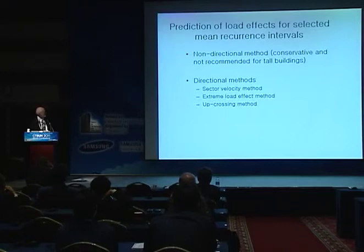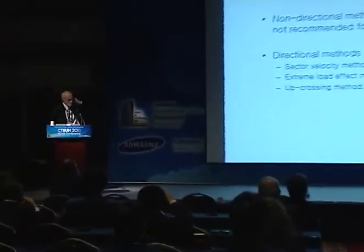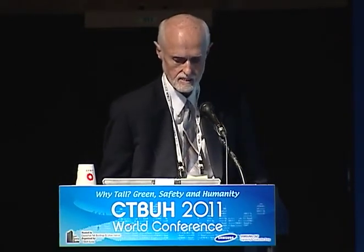And then finally, we combine that information with the meteorological data, or the wind statistics, by several methods. Now, the simplest method is the so-called non-directional method, whereby you assume that the 50 or 100-year wind speed blows from all directions. So you take your worst case coefficients, and those will be the highest loads. But that penalizes the design of tall buildings hugely, and it would make them very uneconomical. So the state of the art is to use a directional method, and there are 3 different methods outlined in the guideline: the sector method, the extreme load effect method, and the upcrossing method.